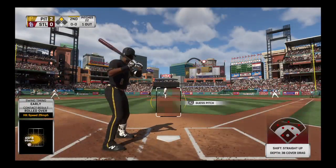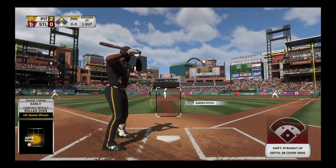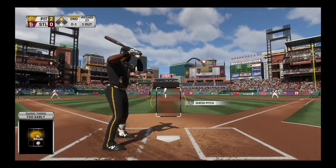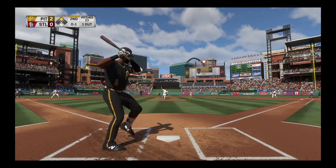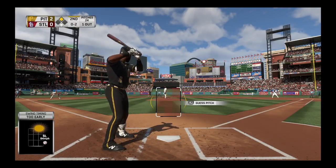Here's Starling Marte. Batting average for him on the season, standing in the 320s entering action today. And he got him out in front that time. Strike one. The 0-1 pitch. Oh, has him looking silly here. It's 0-2. Wow, that's a little bit of a surprise.